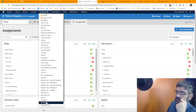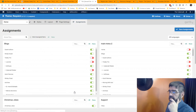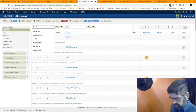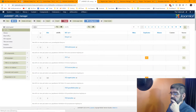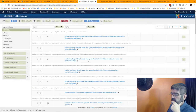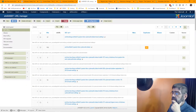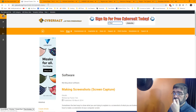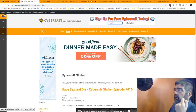I use components, SH404 SEF, SEF URLs. I wonder if there's just so many versions of the search engine friendly URL and it's pointing to an old version. So let's just try that. It's going to take a little bit for this database to load because it is a huge database. It'll be there soon. There we go. And we're going to search for a shaker. Cyber Salt Shaker. Let's go here. Blogs. Totally Tim. Cyber Salt Shaker. The URL is Cyber Salt Shaker, all one word, with a hyphen.